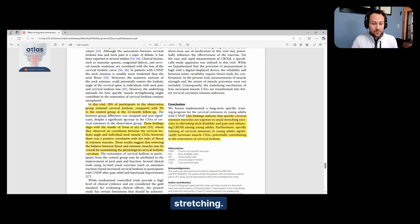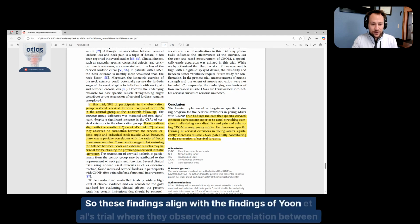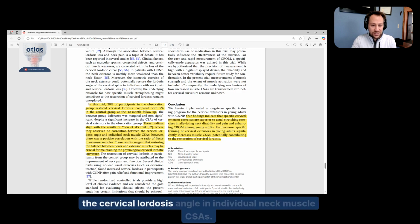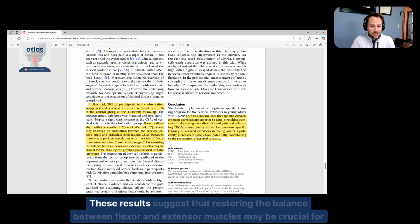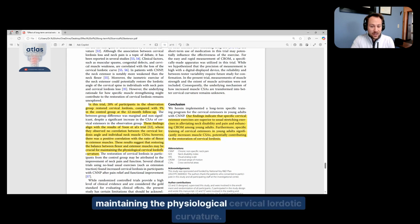So these findings align with the findings of Yoon et al.'s trial, where they observed no correlation between the cervical lordosis angle and individual neck muscle CSAs. However, there was a positive correlation with the ratio of flexor to extensor muscles. These results suggest that restoring the balance between flexor and extensor muscles may be crucial for maintaining the physiological cervical lordotic curvature.